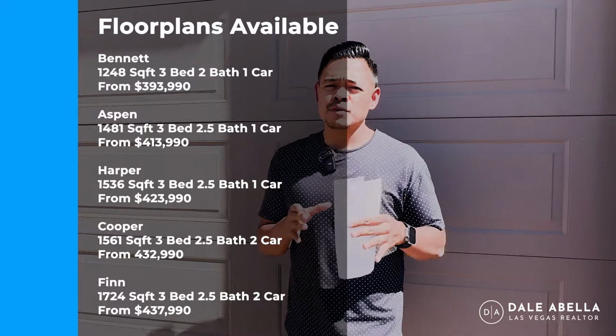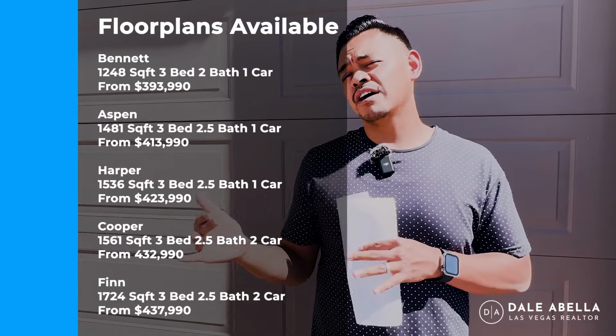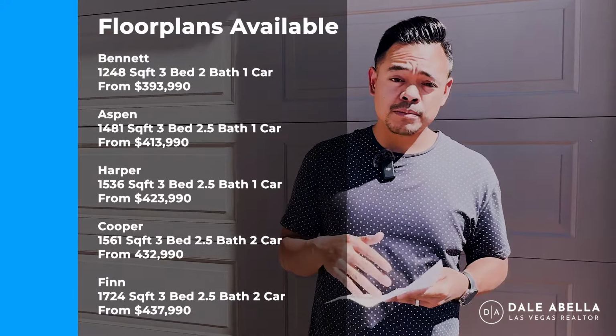So I would say whenever you look at the base price, the final price is not too far off. It's pretty close to the base price because most people just upgrade like flooring or something like that. The community has just opened up, so they still have quite a few homes to go. As far as the HOA, it is $103 a month, and that's about it. Let's get started with this tour.